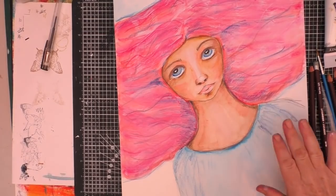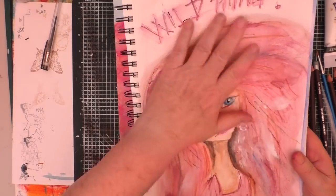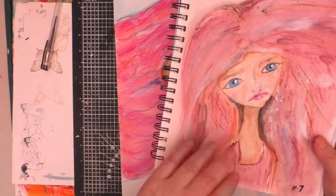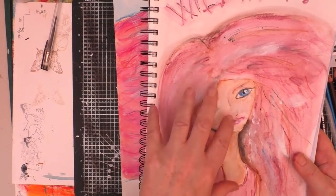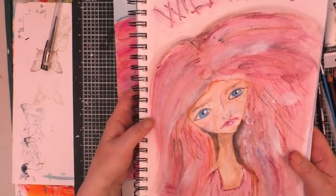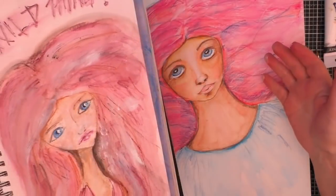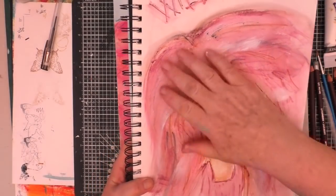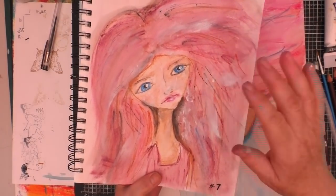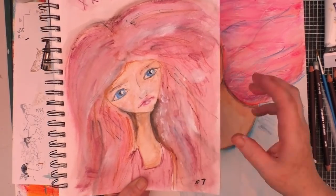So, I think I'm calling it done. This was my original piece, which I did a lot quicker than this, and I don't think there was any watercolour involved in this, although I had used Inktense, which of course is water-soluble, although it dries permanent. So what I wanted to capture in this was the hair, for a start, and that pinkness. I wanted to capture her blue eyes and the rough shape of the face.